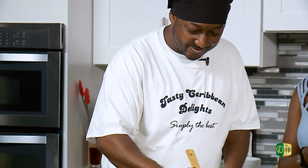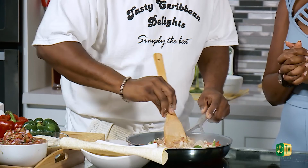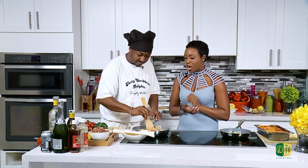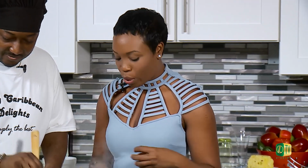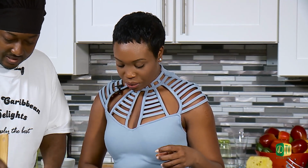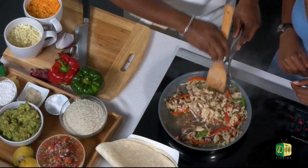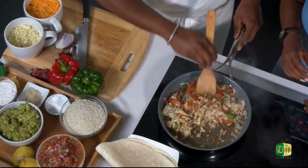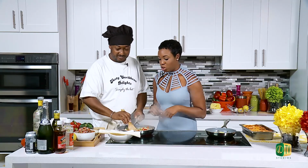Okay, guys. So we're getting ready now to almost complete our conch quesadilla. As you can see in the pan, just some fresh conch, some onions, some red peppers, some green peppers. And as we did in our first part of the dish, we're just going to let that come to its own boil. Maybe turn this down a little. Smell that goodness. Now I can see the juices coming out and everything getting a little bit more loose in here. And now we can add some cheese.